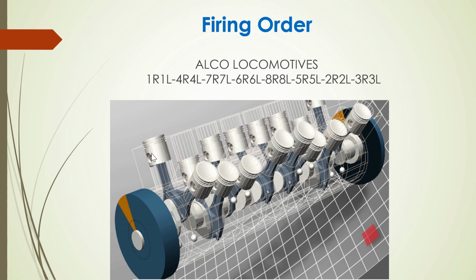I will talk in our power pack config when we discuss power pack. From the free end we count the number of cylinders. So on the free end we have number 1 cylinder, number 2 cylinder, and so on up to number 8. For right and left, the convention is we stand in the driver compartment and look towards the engine, and our right is engine right, our left is engine left. This type of configuration we use generally.